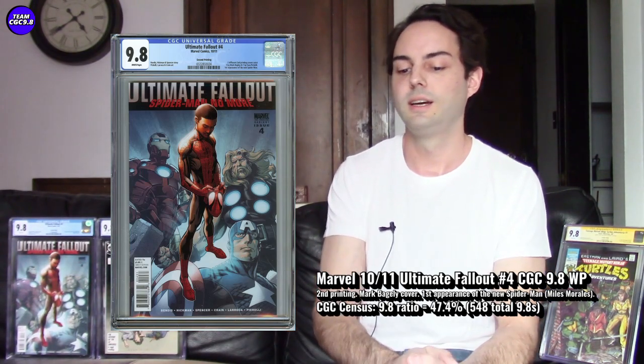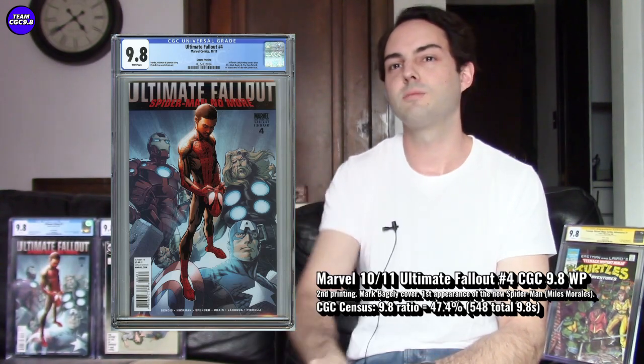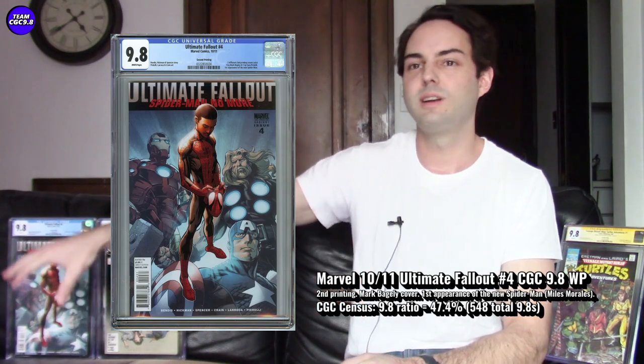Okay, next one here, an Ultimate Fallout #4 in the second print. Yeah, and I got one of these in the 9.8, luckily. A really cool one, I think. This is the Mark Bagley second print. There's that other second print there with the white cover. That one kind of came from nowhere, and is well collected now as well. But I like this one a little bit better.